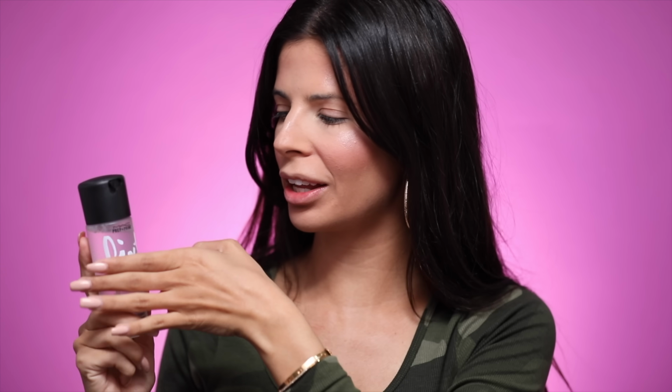So I'm gonna go ahead and set my face before I do my eyebrows. And for setting sprays, I have a couple I'd love to talk to you guys about. MAC Fix Plus. Again, this is the new packaging. It literally used to look like this without the white writing on it, and this is just tried and true. I don't think I have to go on about it.